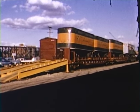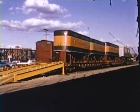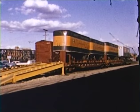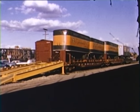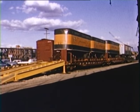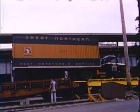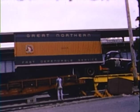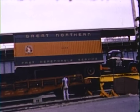Early piggyback service was developed to explore a new form of transportation, which is soon to become a major form of transportation. Common flat cars are used with two small truck trailers being loaded on each car. A simple loading ramp was built near the yard to facilitate loading and unloading.